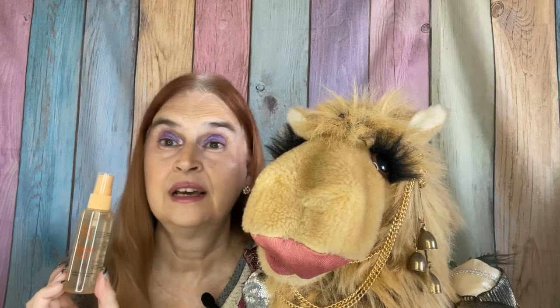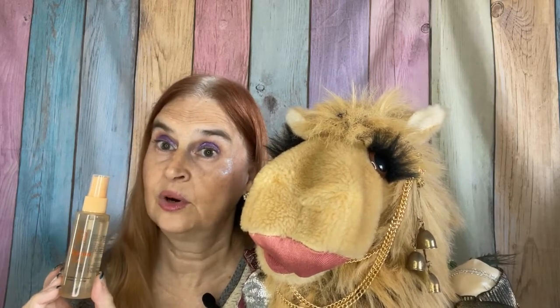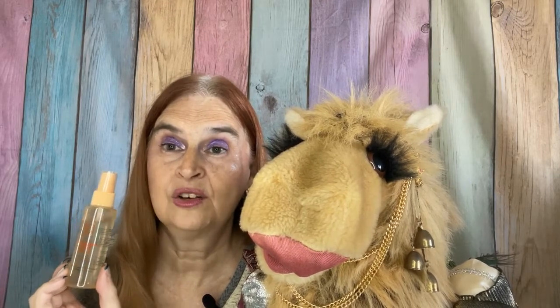I'm not big on setting mist, but I do enjoy having a facial refresher spray, not only in the hot summer months, but also in the winter months that we are heading towards, where we're using the heater and my face needs just a little refresh.